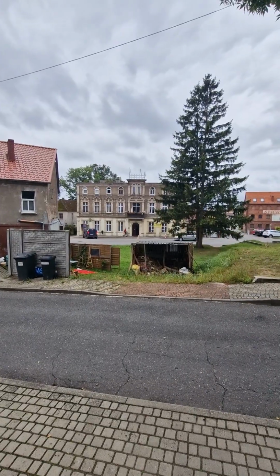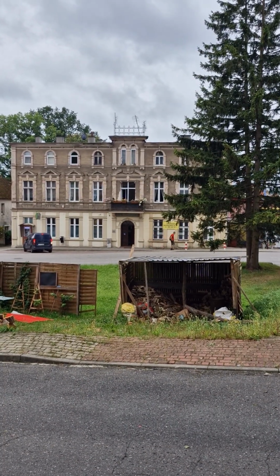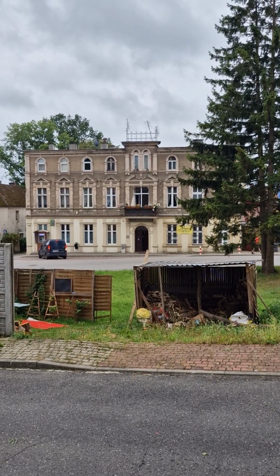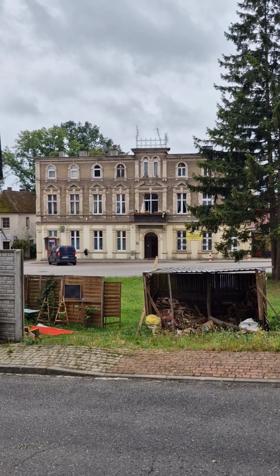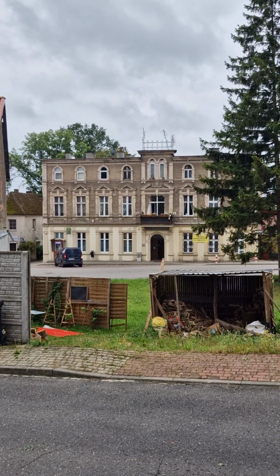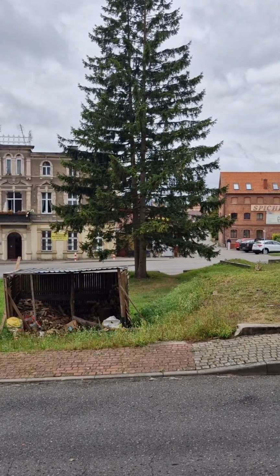Okay, we're in the poor end of DRAWNO, who was telling me, but still, we've got some nice buildings. Might need some maintenance, sure, but it's got an interesting style to it. Apparently it's a bank. But this is the poorer end. Not much money gets spent around here.